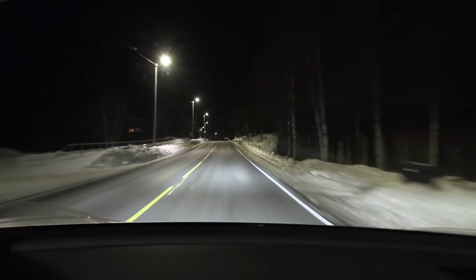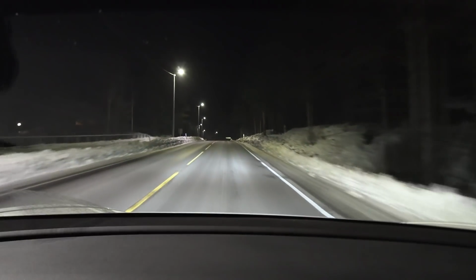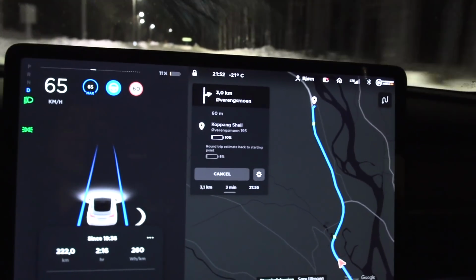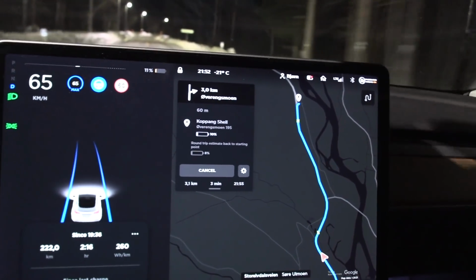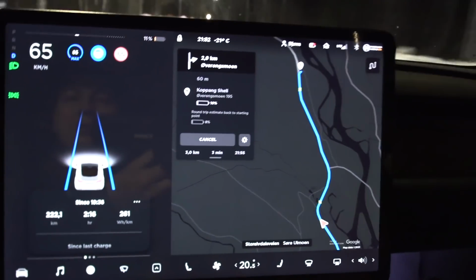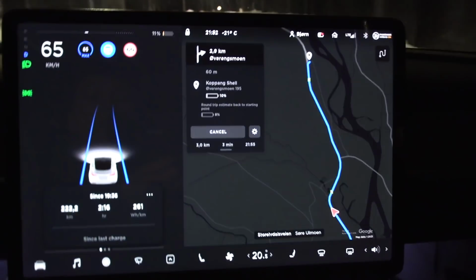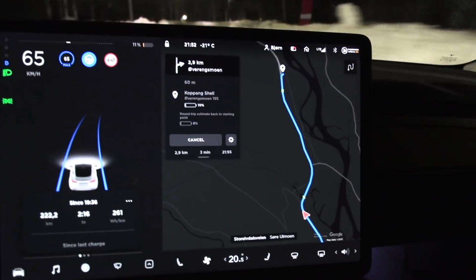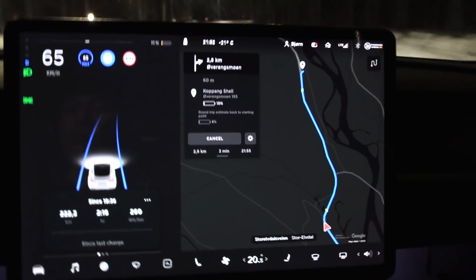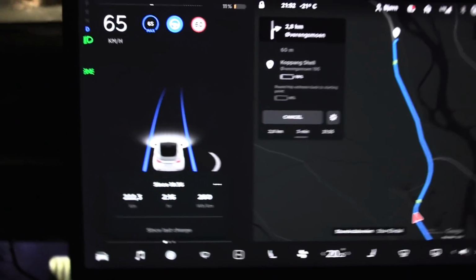We are now near Koppang. Well, this is called Trønnes, and I think we have to bail out. We have 11% left, or actually 11.9, and we have driven 222 kilometers, so there is no way we can get over to Alvdal from here. We have another 75 kilometers to go.